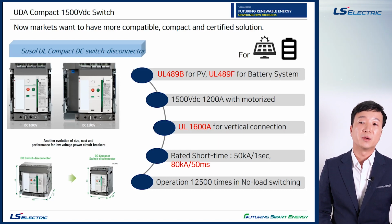We are proud of achieving multiple UL homologation at the same time for both UL 489B for PV and UL 489F of battery system, which enables to use this UDA switch for multi-purpose. Frankly speaking, we could say that 1600M is the world's highest rating so far among compact-sized product group. In order to support medium-sized ESS and DC-DC converter up to 500 kilowatts, we validated that UDA product could endure by 80 kiloamps during 50 milliseconds.